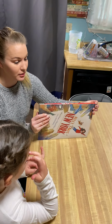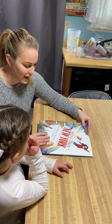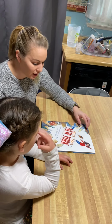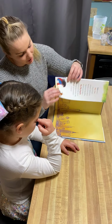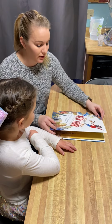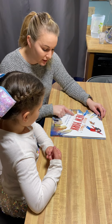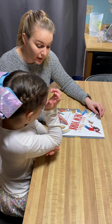Do you know what this part of the book is called? The spine of the book? The spine, exactly. So this is your cover of the book. This has a little protective sleeve on it. Yeah. So let's read the title first. It says, Nellie Takes New York, a little girl's adventure in the Big Apple.